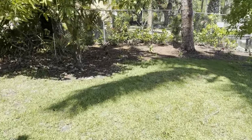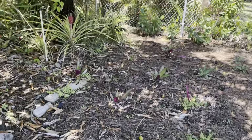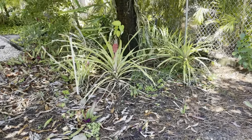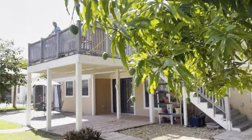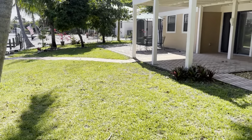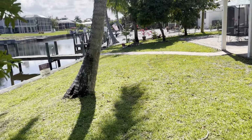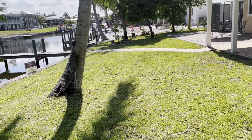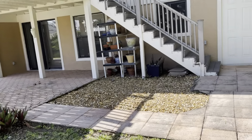Good size yard, you can definitely fit a pool back here. You might have to cut, ooh, there's a pineapple actually. Pineapple back in there. So a real old Florida look to it, nice natural growth. You'd probably have to do something with that deck if you did want to do a pool, because I think you'd be limited on how close to the seawall you can get. I don't remember the setbacks for Lee County on that, but I can look into that as well.